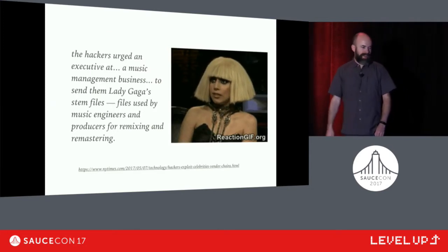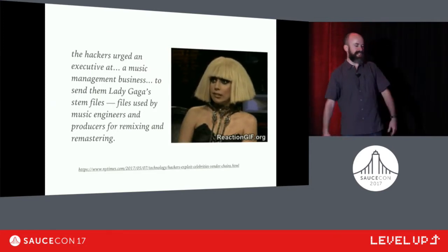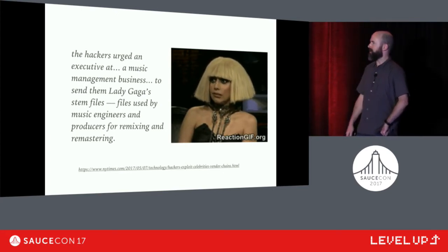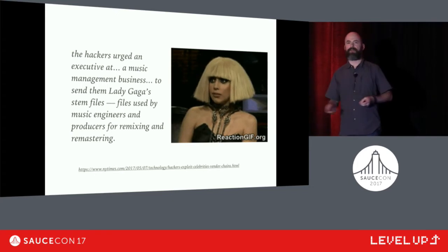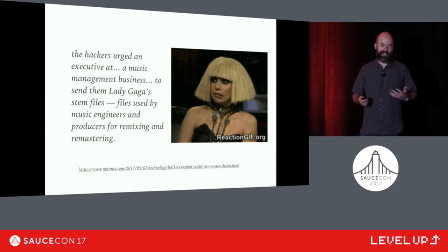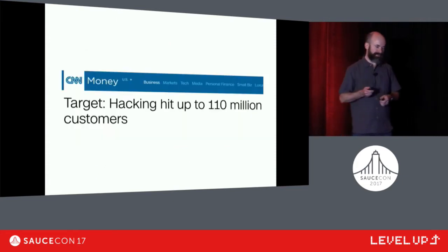With Lady Gaga, somebody sent a very convincing email to one of their music management businesses and allowed them to get a hold of all of these stem files, which are used for remixing and remastering. So this wasn't even a technical hack, it was a social engineering hack.